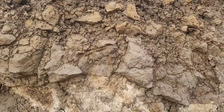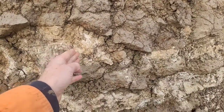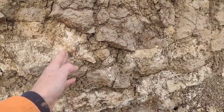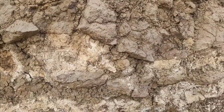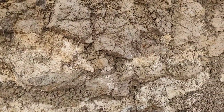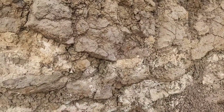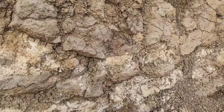But maybe that's not what actually happened. Maybe this and that formed at the same time. So we have two different zones of capillary action and evaporation happening, because Australia does have long periods of drought sometimes. So maybe this is all recent material. I do not know. You can date the actual rock, but you can't really date the calcium carbonate because it's just calcium and carbonate, and these are not radioactive materials, so you can't date these.